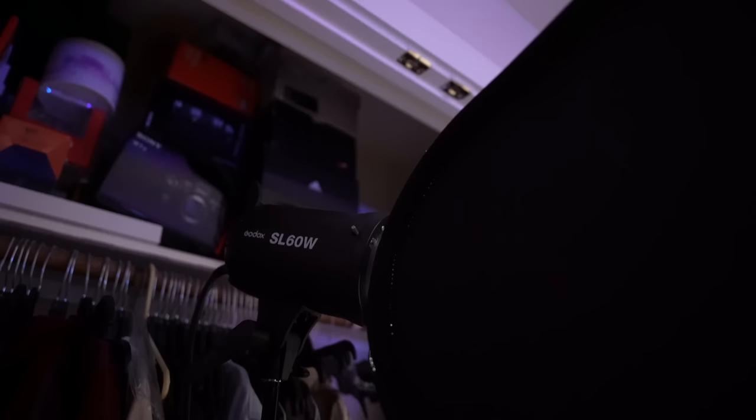And behind me is just one soft box, and this is what's primarily lighting my face when I'm recording. If you're curious about what specific light I'm using, the Godox SL60W. It's a pretty decent cheap light.